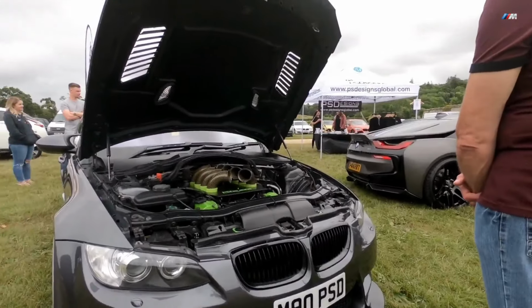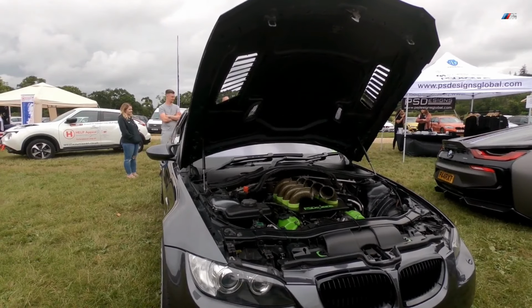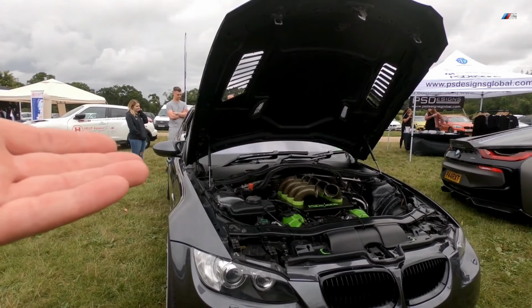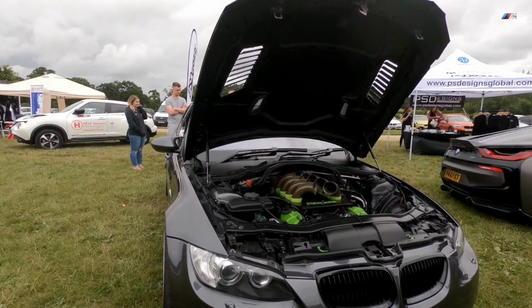This has got individual throttle bodies. This isn't. Doesn't that suck all hot air in from them? On the motorway, you're getting cold air. Well, are you? In traffic, you're going to get hot air. Are you getting cold air in traffic? Well, on the run, that's the problem. They put filters on these, on the top.